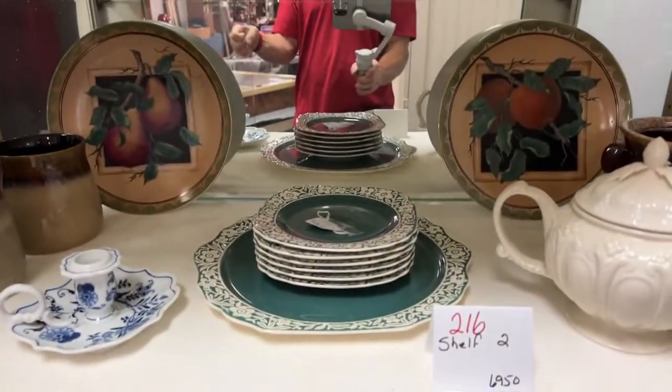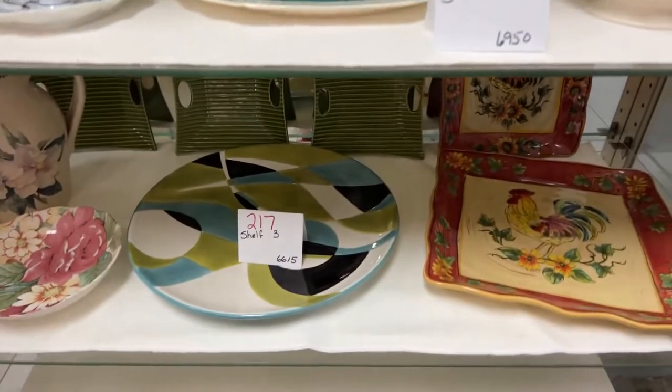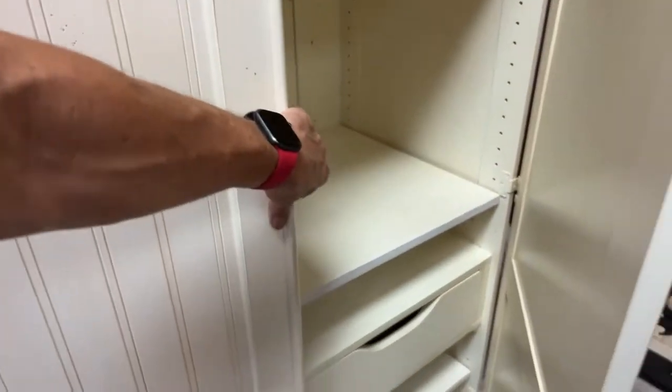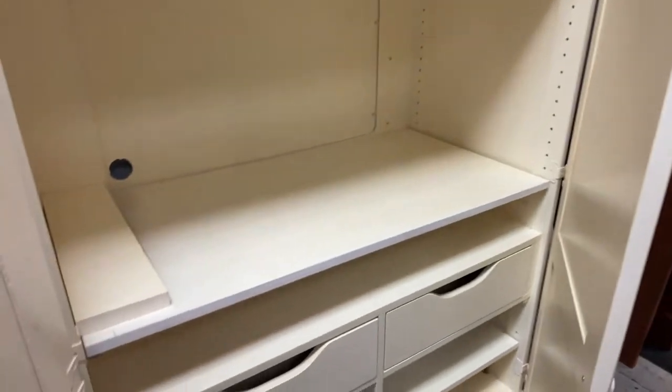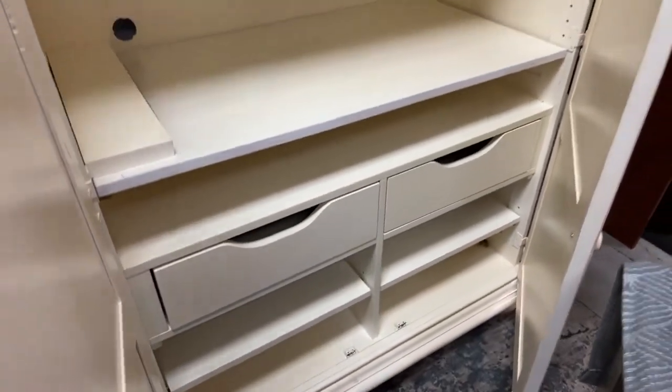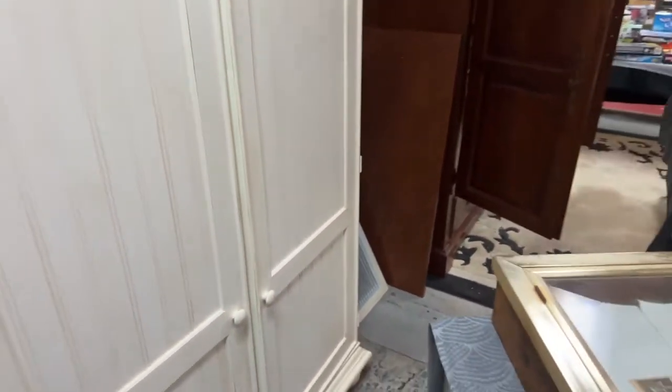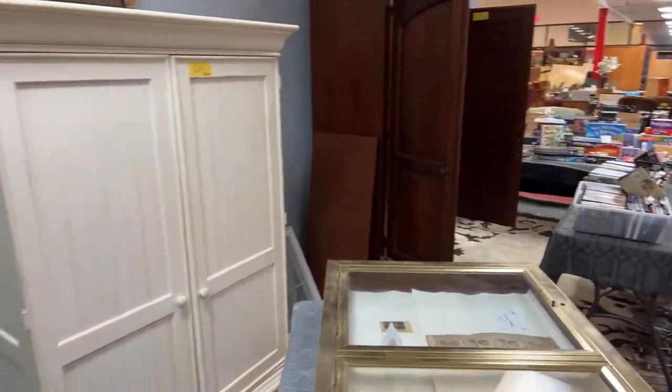Everything you see on that shelf will be going as one lot. Bring it on over. We've got some great artwork, a really nice armoire type deal here. This is the kind you want. It's got the drawers in it, so you definitely like that kind. Nice and lightweight. We're going to bring it back over here. We're going to have choice on that.